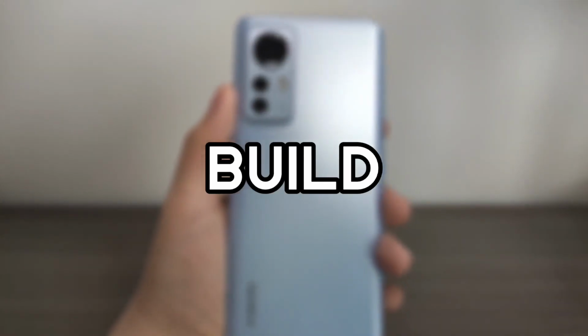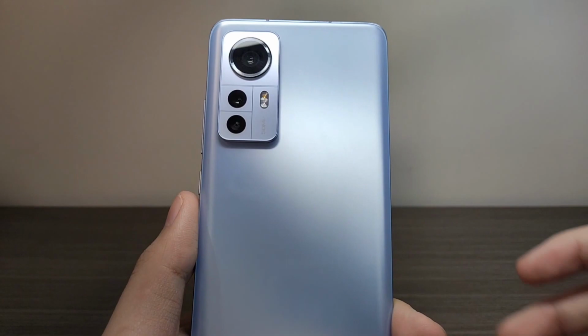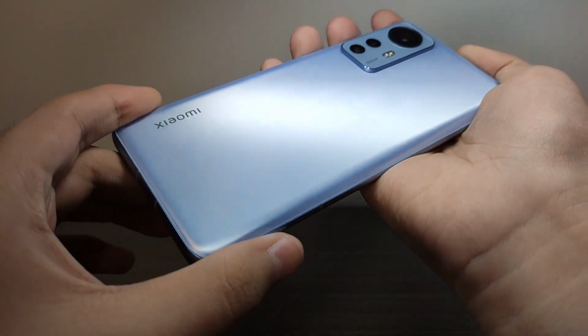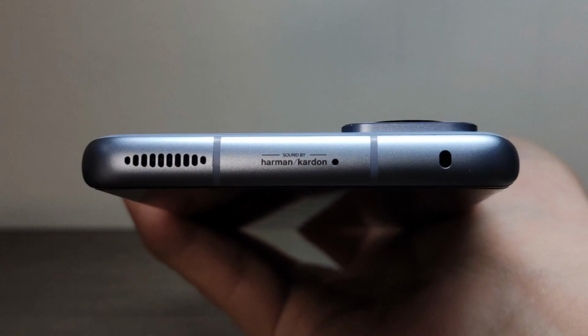Now onto build. We have an aluminum frame, and the back is made out of glass that has a matte texture on it, which really makes this phone feel great in the hand, and fingerprints can't be seen easily. On the top of the phone, we can see the IR blaster, noise cancelling microphone, and its top firing speaker, or as we call it, the secondary speaker. And beside that is written sound by Harman Kardon.